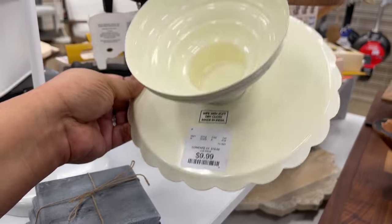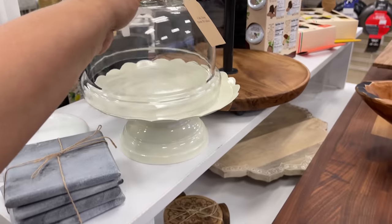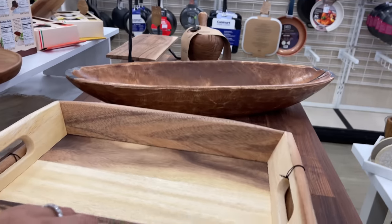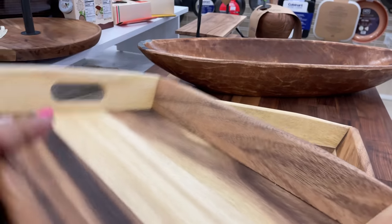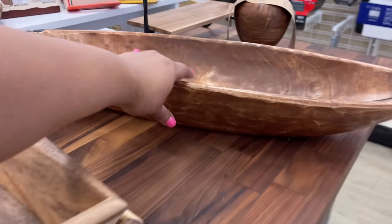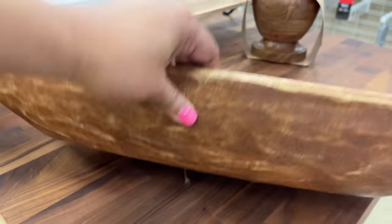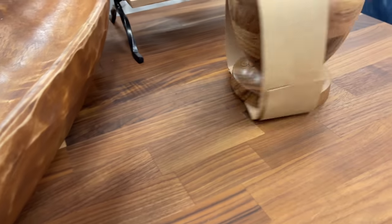Here's this little tray. The bottom is metal. The top, of course, as you can see, is glass. Super cute. Here is all the wood items. I'm telling you, this was like the wood item section. This tray is super nice. But you see that bowl back there, right? That was my favorite. $16.99 for the tray right here. It's a Thailand moment. Look at this. $40. I expected it to be more expensive than that. This thing is gorgeous. Love it.